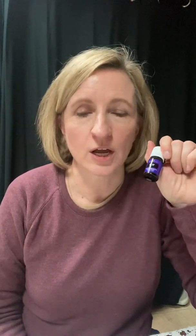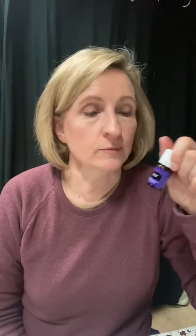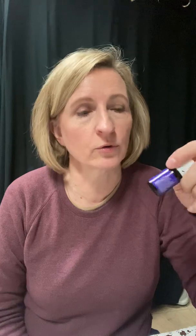Then the other free one we got was Valor, and Valor is just such a wonderful smelling oil. It's really good for courage, and some people even use it to help them fall asleep, which is kind of interesting. They put it on their big toe. And so this one has blue spruce, blue tansy, geranium, I think maybe a couple other oils in there. About 5 years ago, it had gone out of stock for a really long time, and so it's really wonderful to have it in stock now all the time, and to be able to have it as a free oil. So put that on the shelf and be able to use it when we want it.